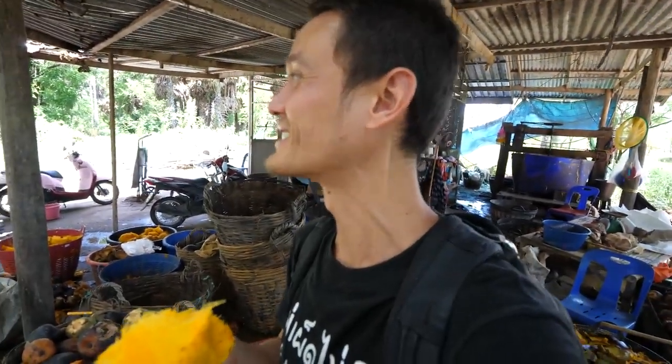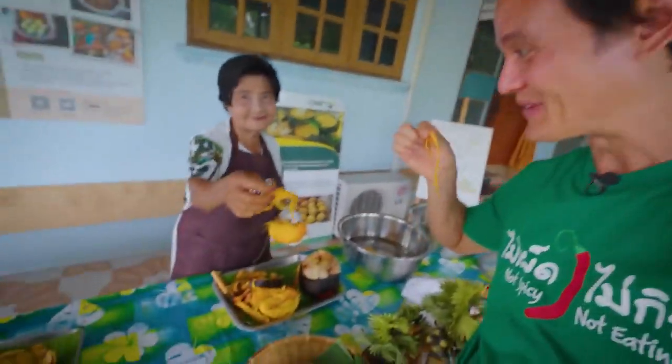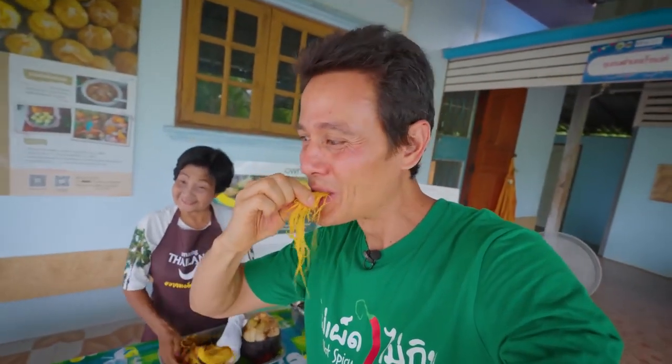Wow. Oh my god. Ah, that's why there's so many monkeys around here. The monkeys love it, yeah. Wow. That would definitely just run through you if you were to eat the fibers. It's so sweet, with a little bit of saltiness and a really sticky texture. It's like pumpkin and carrots all mixed together. Oh, it's so sticky. One of the coolest fruits ever.